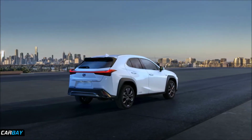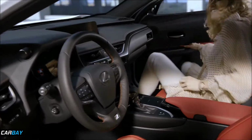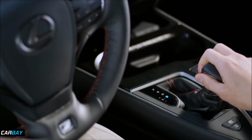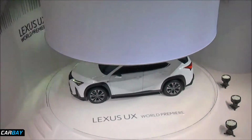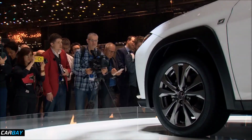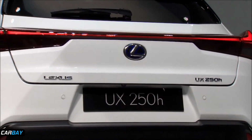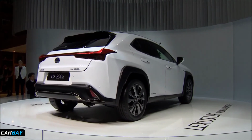I'd like to invite the customer to join Lexus for the first time to explore something new. This exterior is combining a very strong feeling of the sportive and glamorous. I'd like to make this vehicle fun to drive, almost like a hatchback. It looks very wide stance, but minimum turning radius is just 5.2. It's a really compact and nimble vehicle.